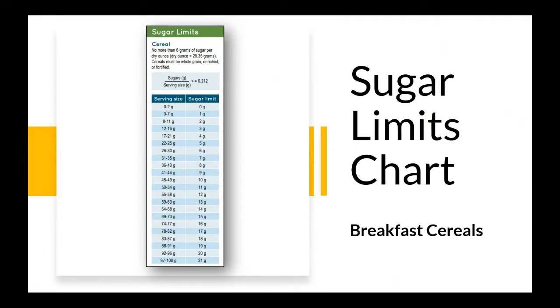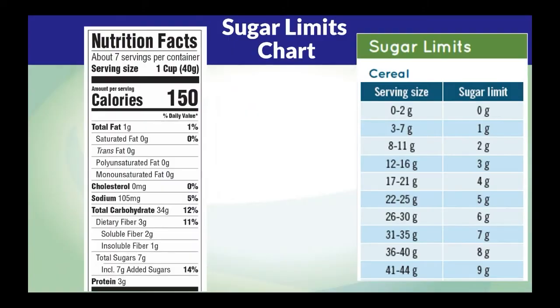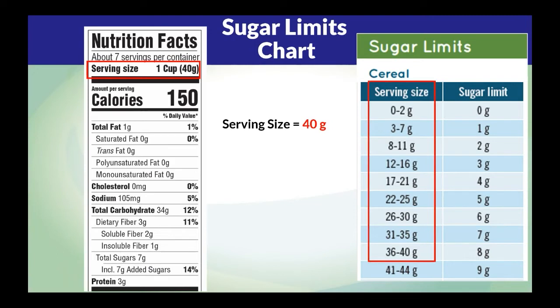The next way to determine if a breakfast cereal meets the sugar limit requirement is to use the cereal's product label and the sugar limits chart in the CACFP reference guide. So let's go over how to use the sugar limits chart. You look at the nutrition facts label on the cereal and you find the serving size in grams, which is in the red box. In this example, the serving size is 40 grams. Then you go to the sugar limits chart and you find the serving size column and follow that down to the number range that includes the serving size that you're looking for. So in this example, the range is 36 to 40 grams.